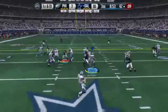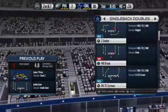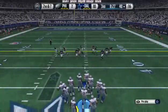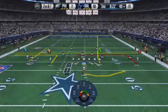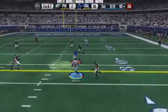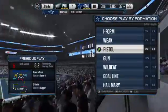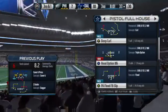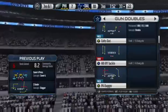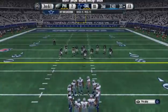Murray's lined up in a single back formation. They'll run it. Here's the handoff. That's second down coming up. Harris is a receiver in the slot. Dez Bryant somehow makes the catch. Third down after the completion.